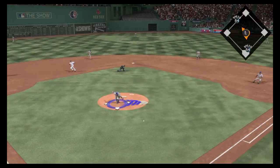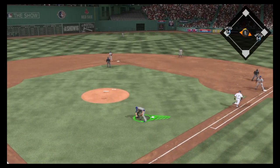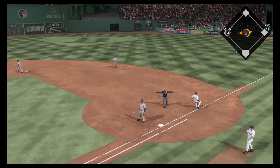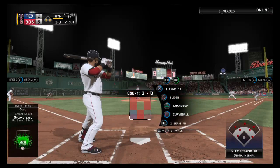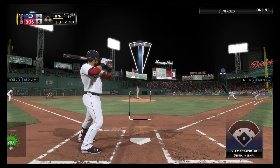Matt, you know what? It's always a little frustrating when you square one up, you hit a solid live drive somewhere, and all you get to show for it is a nice little jog right back to the dugout. That can get in your head a little bit after a while.